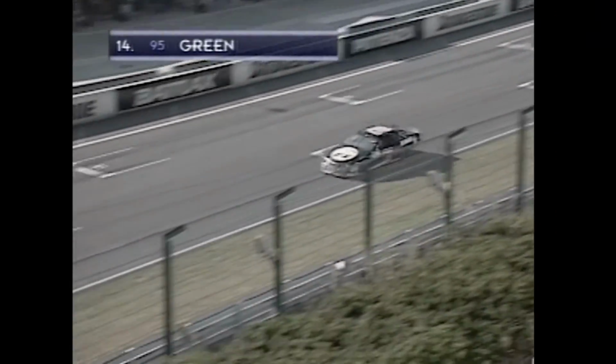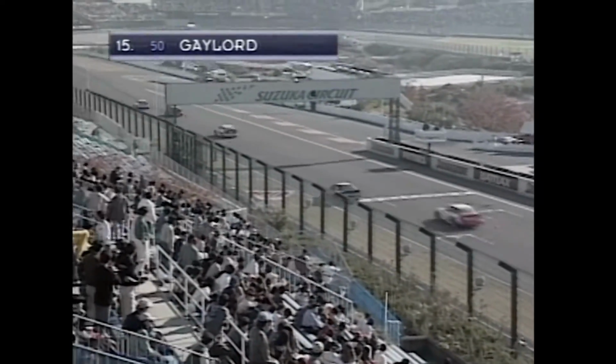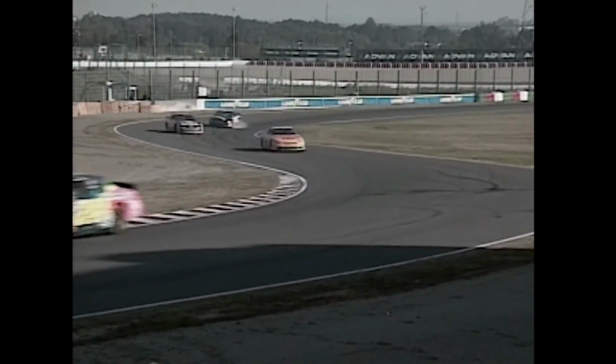With only one lap until the halfway break, our third Japanese driver, Akihiko Nakaya, stalled on the front stretch as Ernie Irvan spun out of the top 5 all by himself. Take a look here.